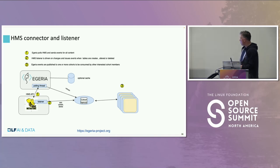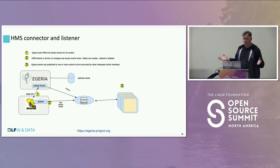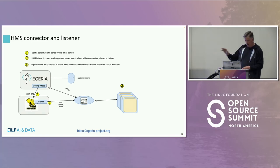First of all, we've got the Hive Metastore connector. It seems that many products have an HMS API. There's HMS if you're using it with Hive, but PrestoDB has one, Glue has one. So HMS seems to be a common API these days to expose metadata. It's quite an old one. So we've done an Egeria connector, and it polls for information. It also listens. We can put an Egeria listener within the Hive Metastore to pump out events as things change.